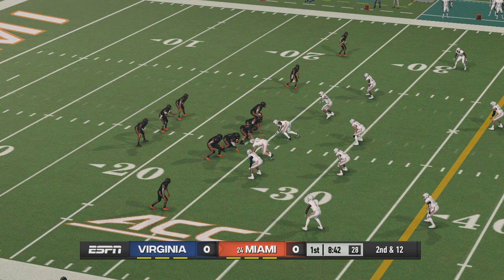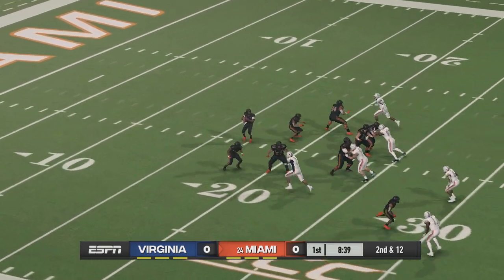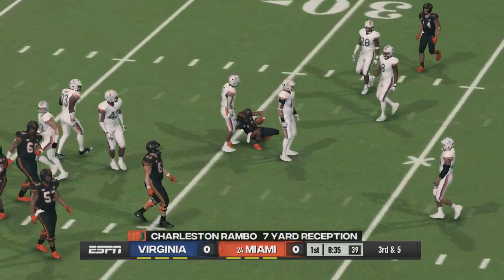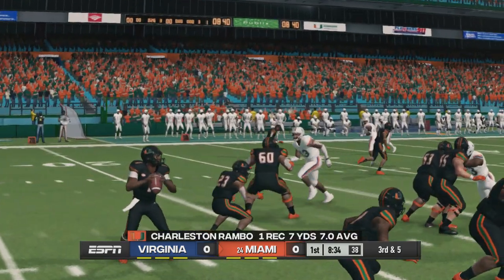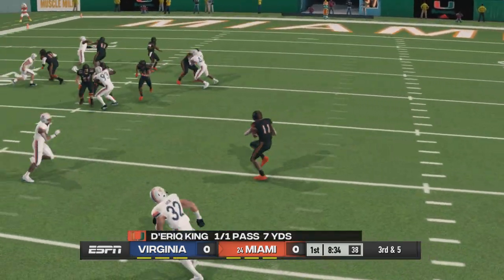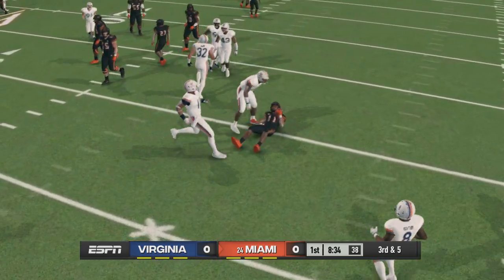It's second down, 12 to go. Ball on the 24-yard line. And he's tackled around the 31-yard line. Finds the junior. That's a 7-yard gain. Hey, they picked up a nice gain of 7 yards on that play. Great pass.